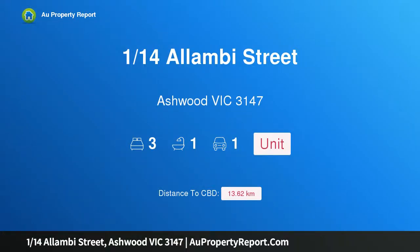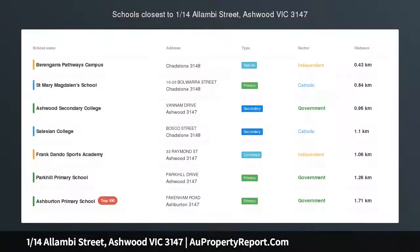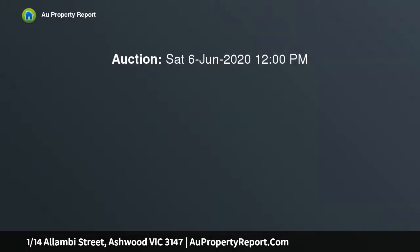Hi, I am glad to introduce property 114 Allambi Street, Ashwood, Victoria 3147. A single-level sensation renovated to perfection.